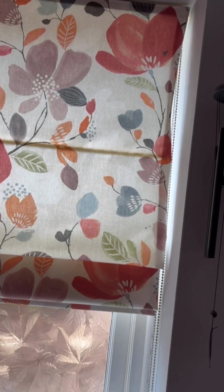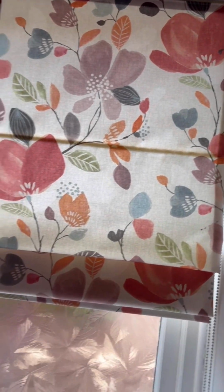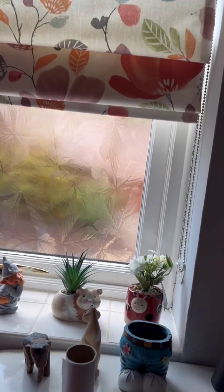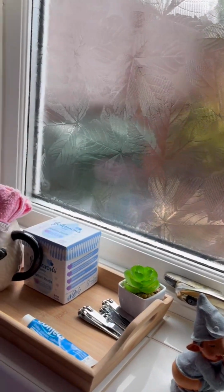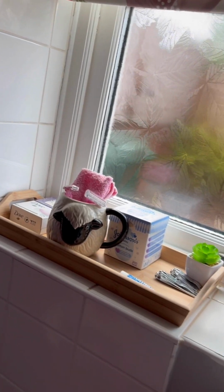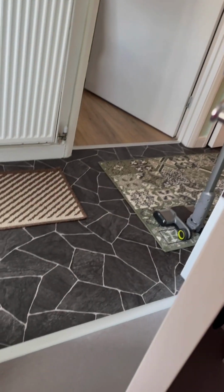And then we just come round. There's my nice Hillary blind. Nice chime. And just a few knickknacks on the windowsill. And that way on, if you can see. There we go. It is a wet room, so the floor isn't great. It's like a grey.